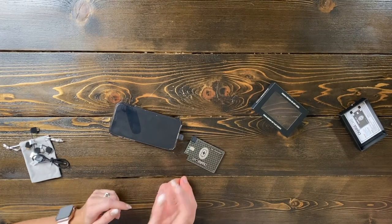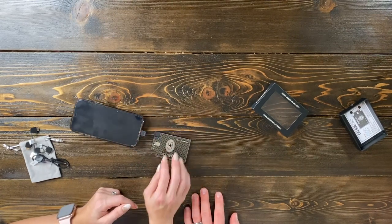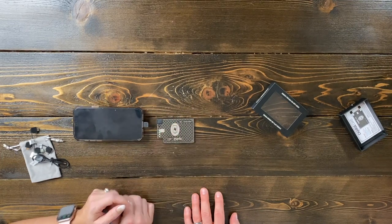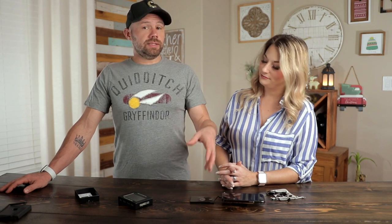I really like this idea. I think if I would have come across this before you saw it, this would have been a gift idea for you.